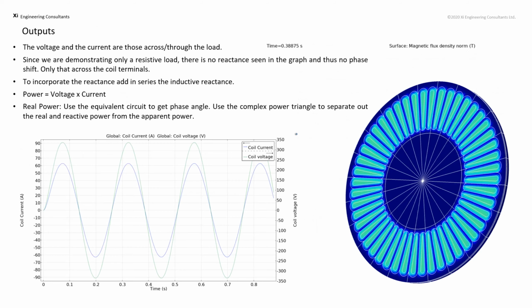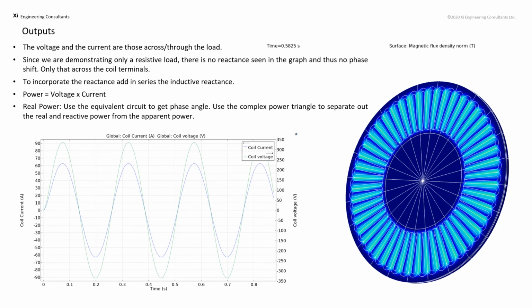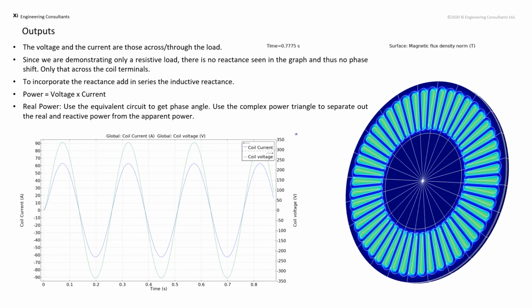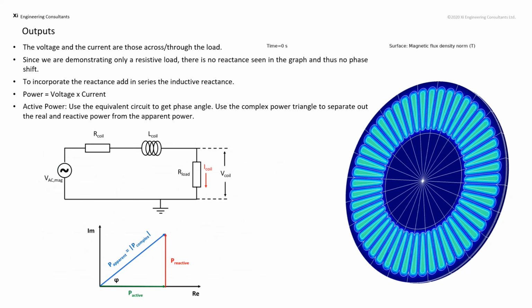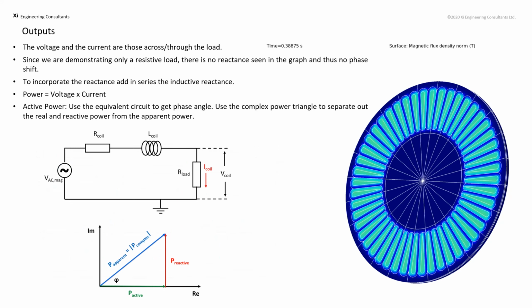In the figure, the resulting time domain coil voltage and current are calculated as part of the coil feature. Since only a resistive load was used, as shown in the equivalent circuit, there is no reactance and thus no phase shift in the graph. It is only across the coil terminals. The power, determined by multiplying the voltage and the current, is the apparent power.